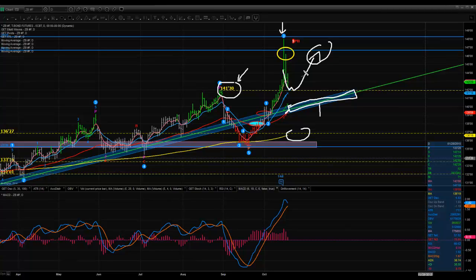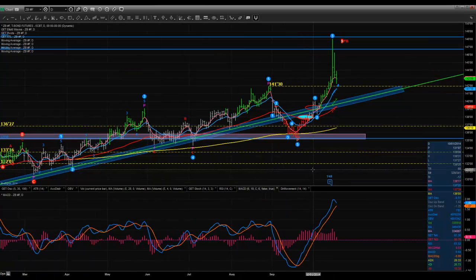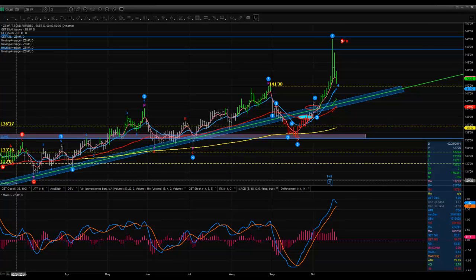But I don't think bonds are going to really give it up as much as people have been thinking for the entire year. Bonds have been strong all year. People thought interest rates would just go to the moon starting in 2014 into 2015, but that's just not the case right now.